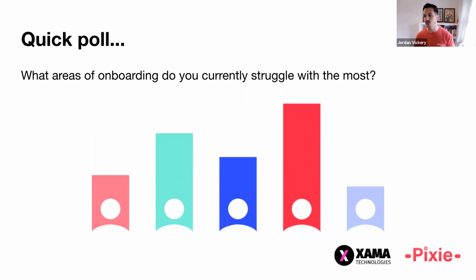And the poll is, what areas of onboarding do you struggle with the most? So we've got getting information in from clients, managing client expectations, keeping track of all the tasks, wowing new clients and leaving them with a good first impression, dealing with the compliance side of things, and scheduling work for yourself and your team. So if you can just take a few seconds, please, to share your results there. It gives me a chance to have a breather and a sip of water.